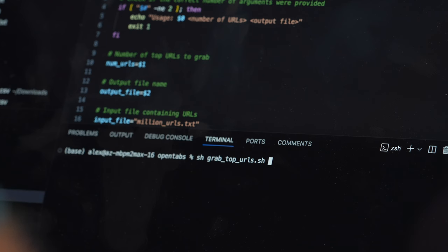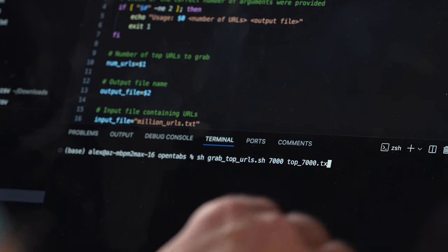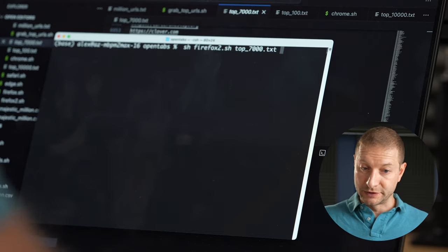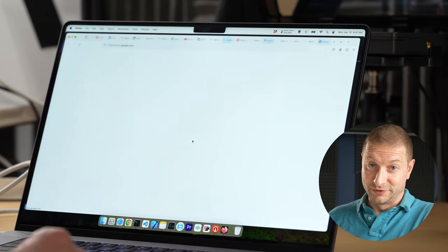I'm gonna do this in Firefox, even though we've seen that Firefox uses more memory than Chrome. And I'm gonna do 7,000 tabs instead of 10,000 to see if we can actually get anything working at that level. So grab top URLs, top 7,000. And these are the top 7,000 URLs. Let's go. Top 7,000. And there they go. This is gonna take a little while to open.